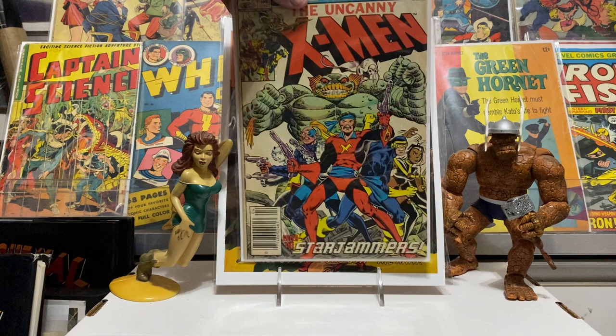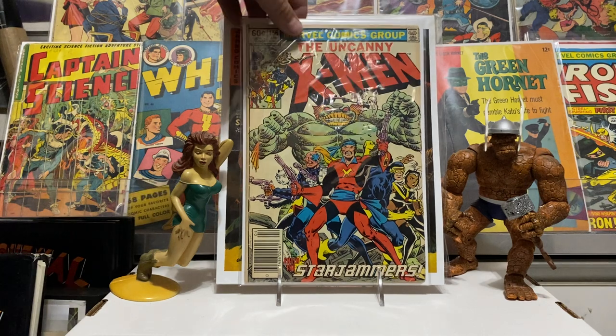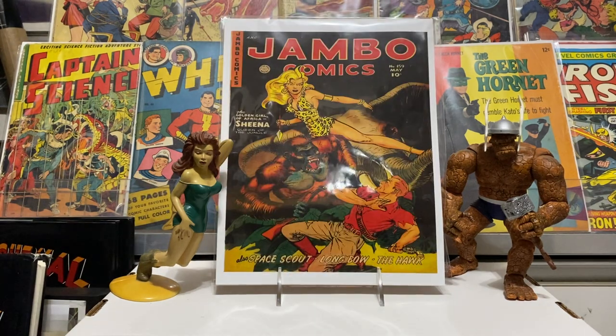And this was $5 also. It was X-Men 156 with the Starjammers cover. And yeah, just when I find those X-Men books like that back in the Bronze Age when Claremont was writing them, I'll try to pick some of them up. So yeah, take that.